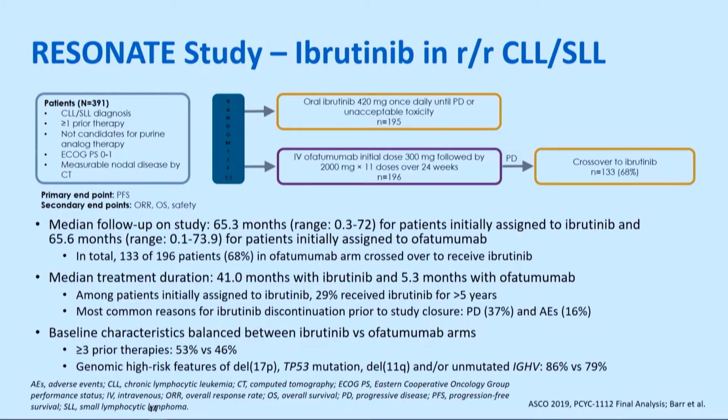So at ASCO, 6-year follow-up of the RESONATE study, which was Ibrutinib in relapse refractory CLL-SLL, was presented. It was oral Ibrutinib compared to ofatumumab, which is virtually unused in the U.S., and I don't even think available outside the U.S. anymore. But in this population, half the patients received Ibrutinib until progression or toxicity.